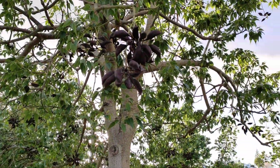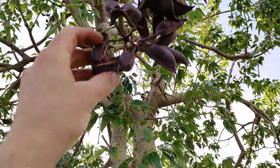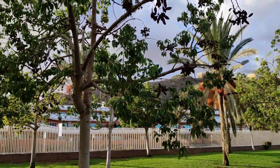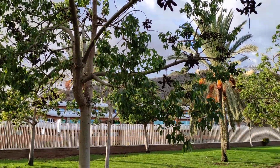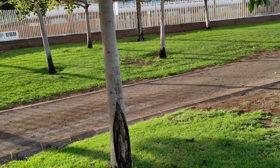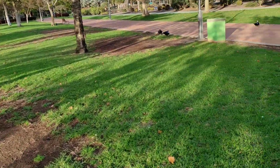Here we have another nice tree, some Acacia or Brachychiton. I don't know which one this is, maybe populneus. Very important staple food and drink for the Australian Aborigines. You can eat the seeds if you can get past the harmful hairs, but also you can get a lot of water out of the roots. Water was actually more important for the Aborigines. What else do we have here?